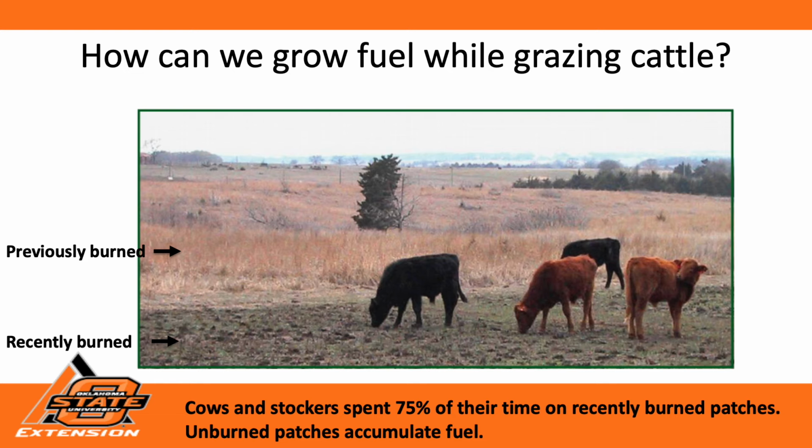And so they thought, well, let's just try burning a part of the pasture and see what happens. And what happened was that cattle concentrated their use on those recently burnt patches. Within a pasture, they burnt a third of that pasture each year during the dormant season. So they burnt a third, then the next year they'd burn another third, then the next year another third. And those animals would spend up to 75% of their time on that recently burned patch. And when they burnt the next patch, they'd move on to the next patch.